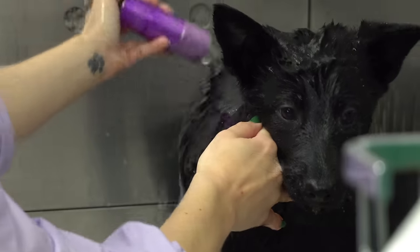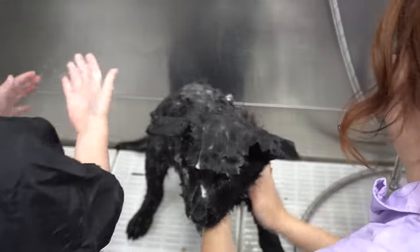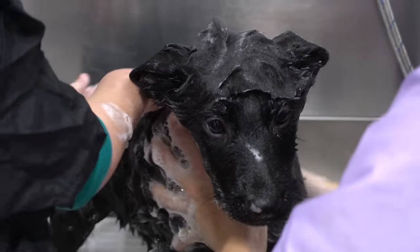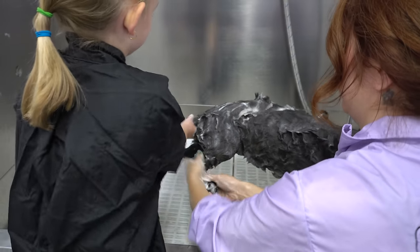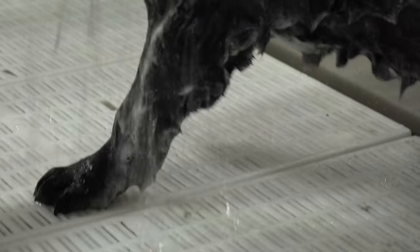Puppy number two is a female. This puppy doesn't like when we scrub it in. Nope. I sure hope these pups are all out of poop for their drive home. Good job. That's good. The tail looks like it's done. Just need it.